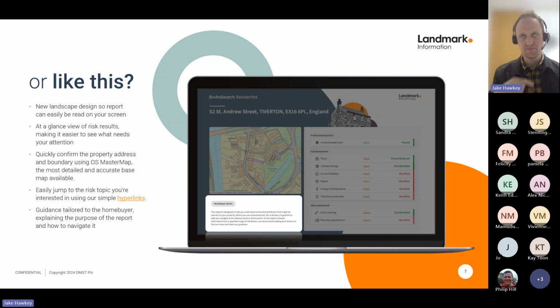We'll continue that theme throughout the report. So you'll start to see other home buyer boilerplates, as we call them maybe, just signposting to them what we're doing in certain parts of a report, and more importantly, why.